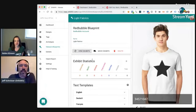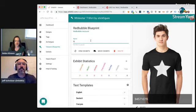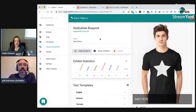Teresa's saying not all designs work on all products. If you create a blueprint, can you not change it for a particular design? Teresa, we're trying to automate it so that you don't have to go design by design by design. So you want to make a blueprint that'll work for most of your shirts or most of your designs.